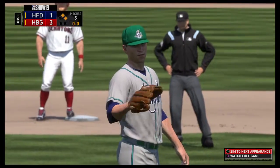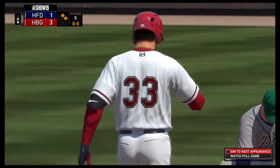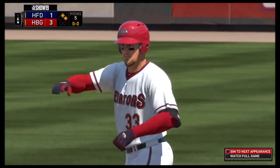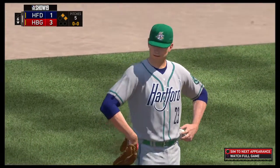Well, he's a youngster. You can see he's a little nervous out there. Some people call it butterflies, but to him it probably feels like pterodactyls are flying around in his gut. Going to be interesting to see if he can settle down here.